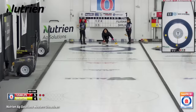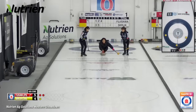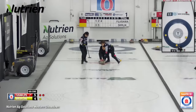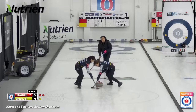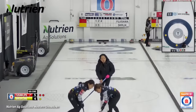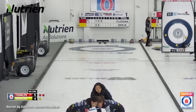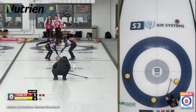Still a good chance of scoring multiple here. Just has to make a nice freeze, and it's going to force Kayla into a more difficult shot. Yeah, there's no real risk here for Fujisawa. May as well try it. Front end's on the sweep early.